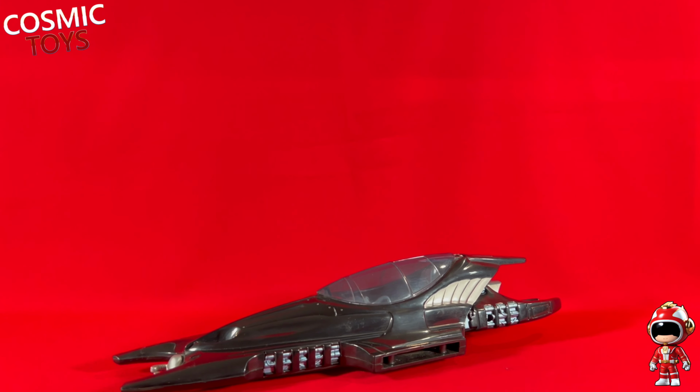Now, this one's just for a little bit of fun. It's from McDonald's. It's Inspector Gadget. McDonald's have been releasing toys with their Happy Meals for decades. And people have been collecting them since they started making them. They've brought a lot of joy to a lot of people.